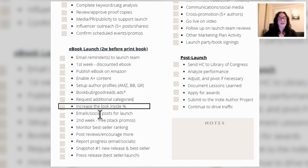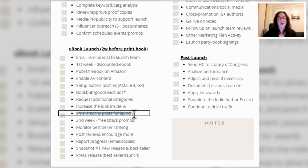And then things like emails and social posts that you've already scheduled, they're probably going off, or you've got the things created and you're manually posting them. However that works, just continue to move forward and step up those efforts.